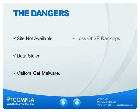This also can lead to a loss in search engine rankings. If your site is suspected of malware infestation, then Google will temporarily remove your site from its search engine rankings. This can be devastating for your business if you rely on Google traffic for new customers.